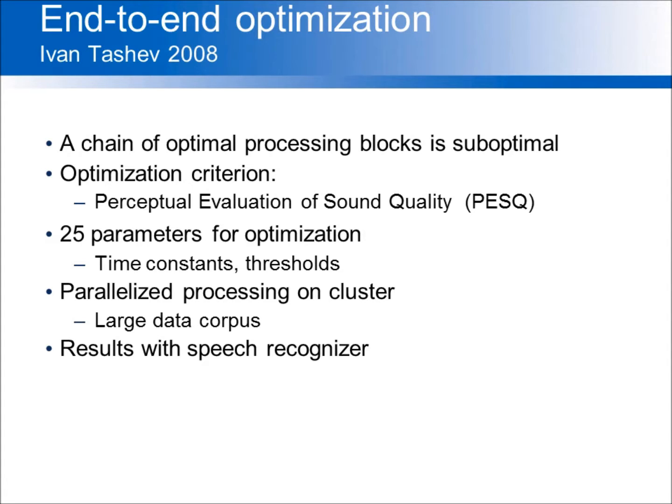The goal is that you present audio samples that go through this audio pipeline to a number of subjects, and they have to rate the acoustic quality of each one of them. So PESQ here is a software module that approximates what a lot of users would describe as the quality, but we can run this in our lab. So we have 25 parameters for optimization, including time constants and thresholds, and so on. And we ran a large job in a cluster that evaluated and tuned all these parameters for highest PESQ and speech recognition.